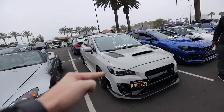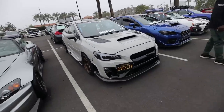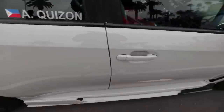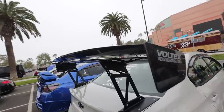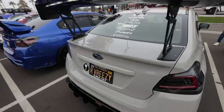Subarus like this make me wish I never wide-bodied my WRX, because this looks incredible. Bronze C37, it's got the Varis non-wide body front bumper, side skirts, and the rear bumper with this sick wing. And this color is amazing.